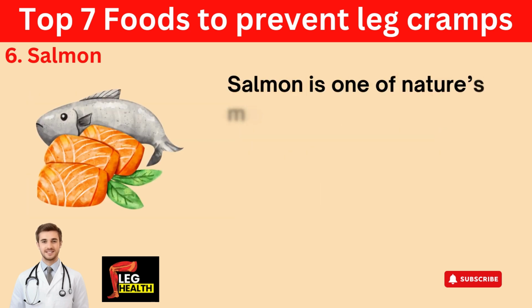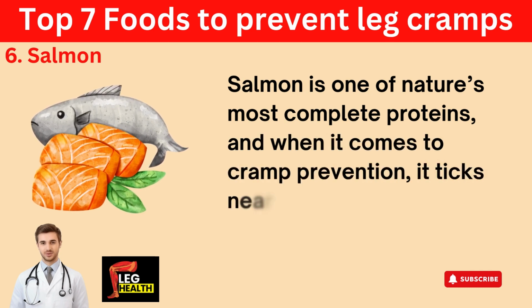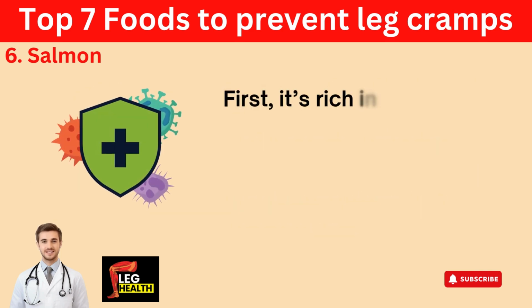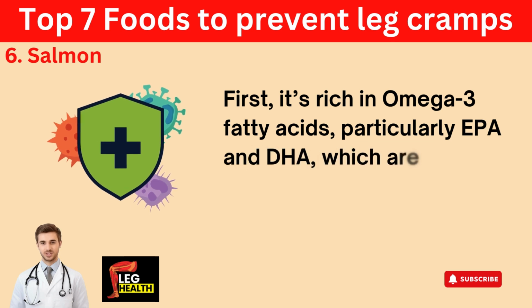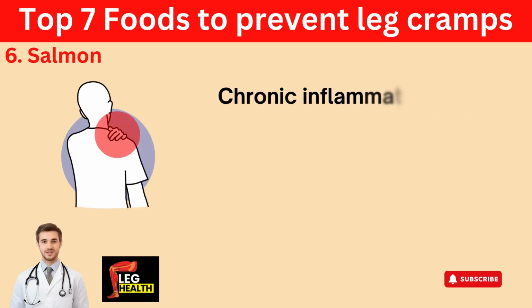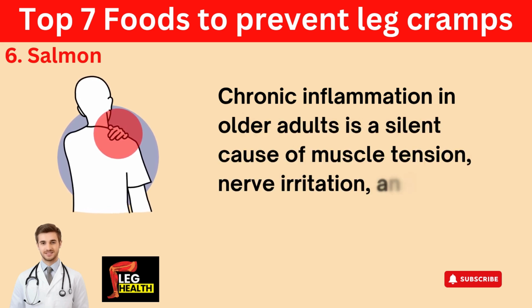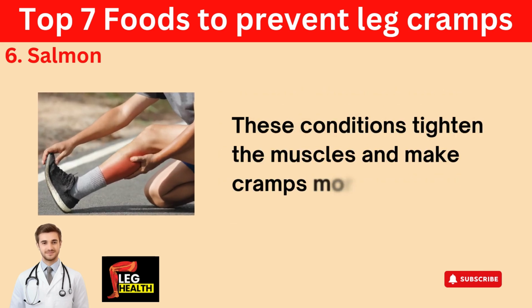Salmon is one of nature's most complete proteins, and when it comes to cramp prevention, it ticks nearly every box. Let's explore why. First, it's rich in omega-3 fatty acids, particularly EPA and DHA, which are powerful anti-inflammatory agents. Chronic inflammation in older adults is a silent cause of muscle tension, nerve irritation, and joint stiffness. These conditions tighten the muscles and make cramps more likely.